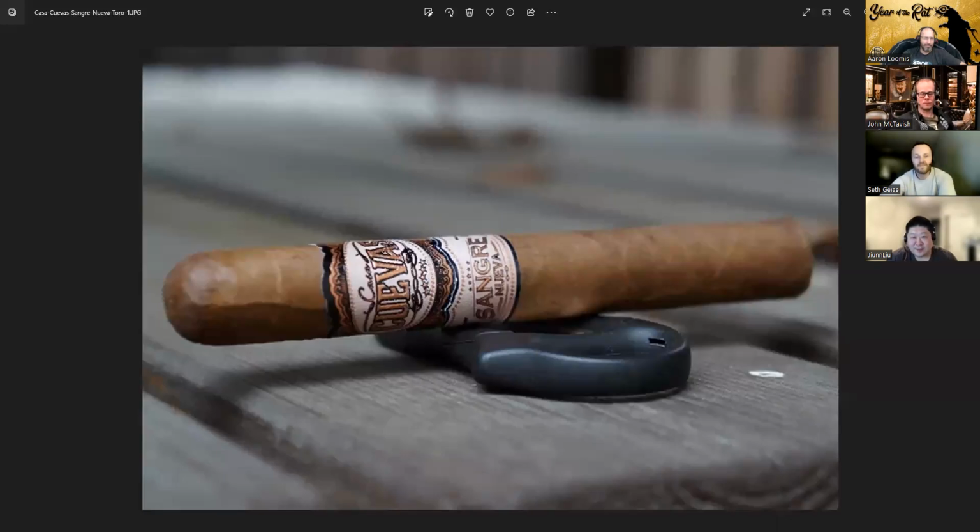So with all that out of the way, Jiunn, what was your overall experience like with this cigar? Overall, this Cuevas was good. To me it kind of tasted like a pastry, like a sweet, savory kind of pastry.